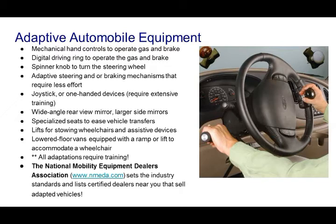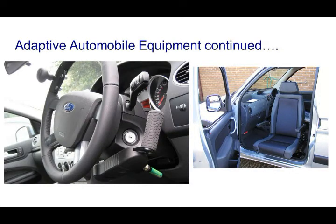They have a host of resources and different adaptations that can be made to your vehicle. Now here are just some pictures of different adapted equipment that can be made. There's the turning wheel, or the knob for the spinning steering wheel on the left, and then there's also the handle down to the right that you can see, and that would be for the gas and the brake instead of using the pedals to drive.